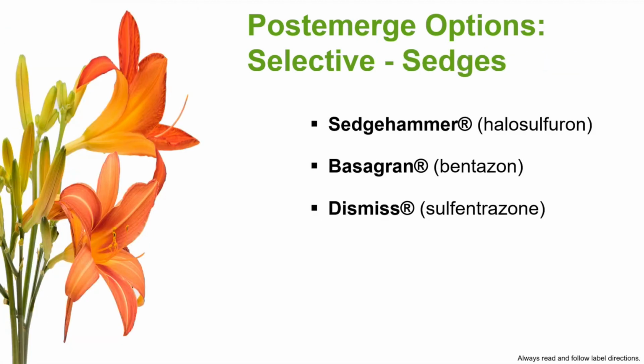Sedges, if you have emerged sedges, here are some products that you can use to control them once they come up. Some of these you can use right over the top of some species of ornamental plants. Others you can use around the base. So like I said, consult the label.